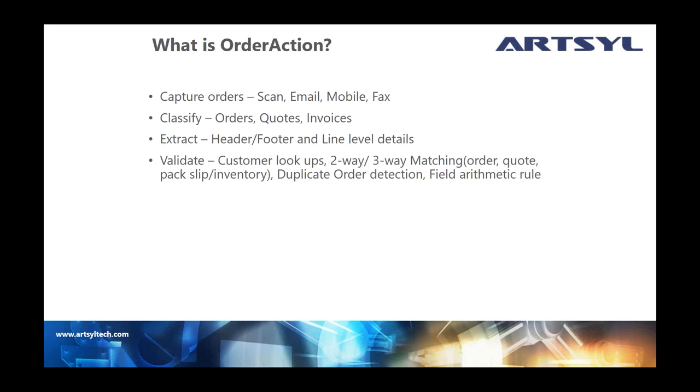Or if you want to do the extraction as well as some validations to that extracted data, doing the lookups, performing a matching against the, we have the sales order coming in against the quote or the pack slip documents or what have you. And then we can also perform some duplicate order detections and some mathematical calculations within that extracted data. So really, once we have all those elements, the possibilities are pretty much endless as far as what we can do with it from a Doc Alpha or from Artzel point of view.